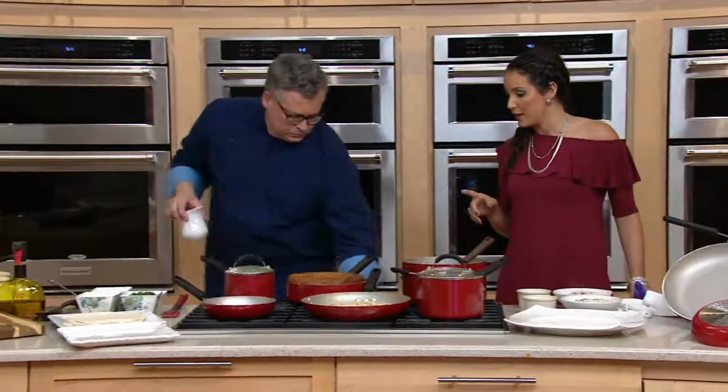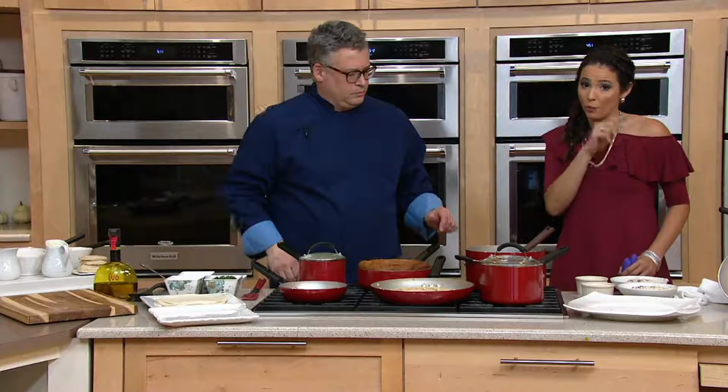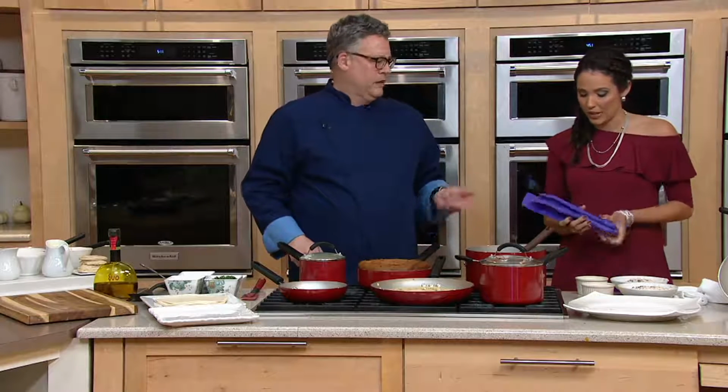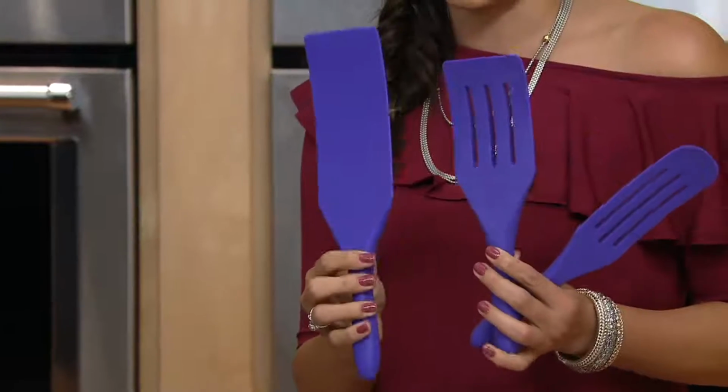So some tool ideas, of course your wood, your nylon, etc. But what I'm going to recommend, just because you're shopping with us today, absolutely, the spurtles. Now I only have 3 here, but these are silicone, and the silicone is perfect. It's not going to scratch it. Our set today includes 7.